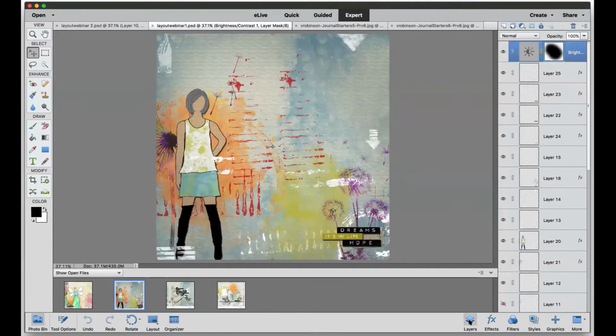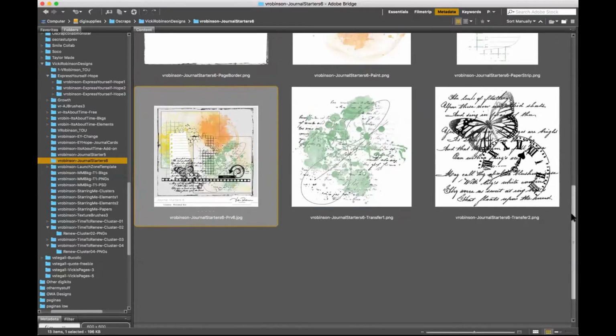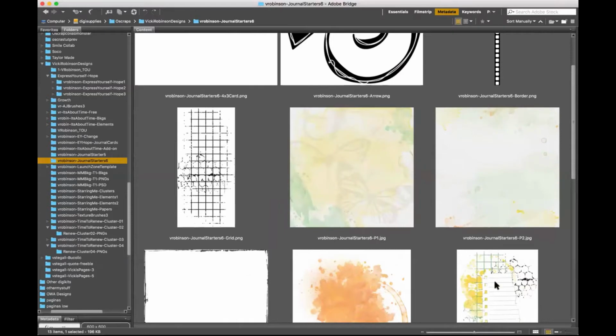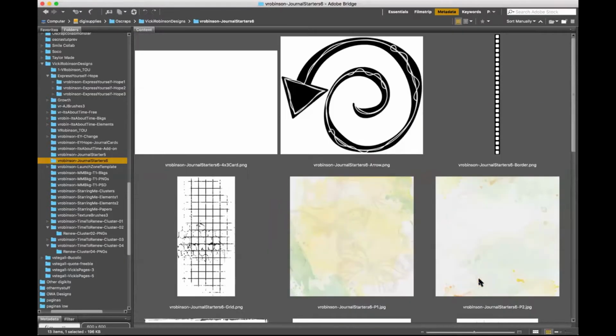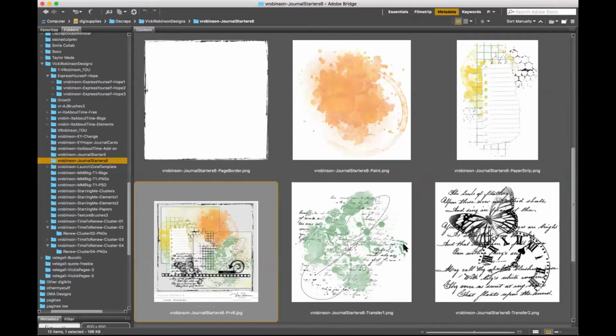So I have here one of the journal starters, and I wanted to show you really quick what I did here. Let me get started first showing you what comes in the mini kit. So I have here journal starter number 6. As you can see in the mini kit, you have everything that you need to do an art journal page. You have papers, some splatters, and some marks, some word art, and you can fast create an art journal page. Get your journaling if you want to, or just express whatever you want and be done with it.